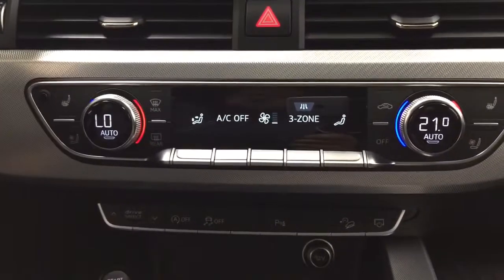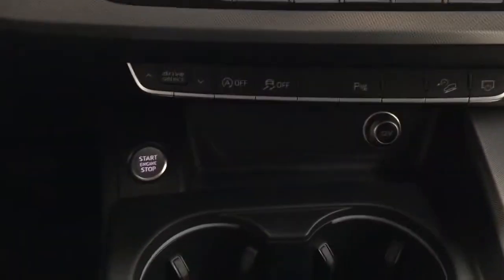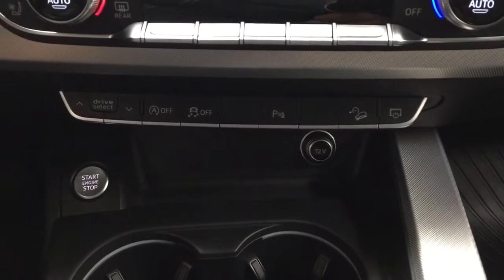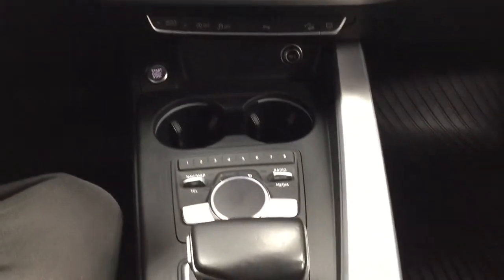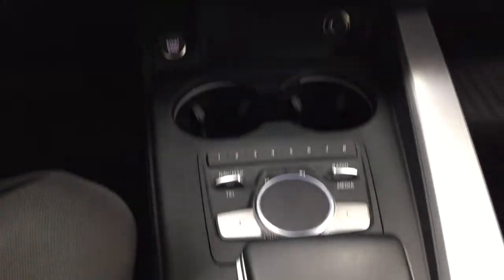Hazard lights, temperature control settings, heated and cooled front seat controls for your driver and passenger. Your auto stop and start will be located down below here with your traction control on and off. Parking sensors on and off. And then you also have a power outlet located just down below there as well. Volume and seek function are located just right beside your automatic transmission.